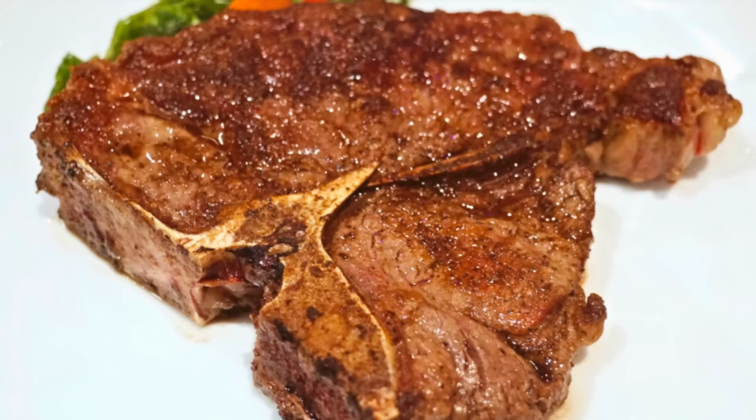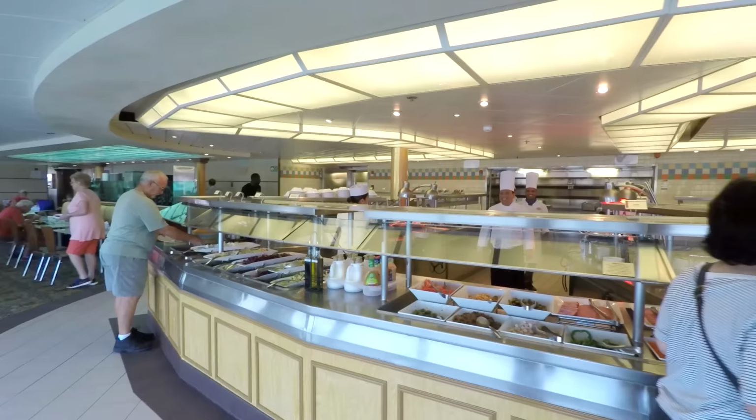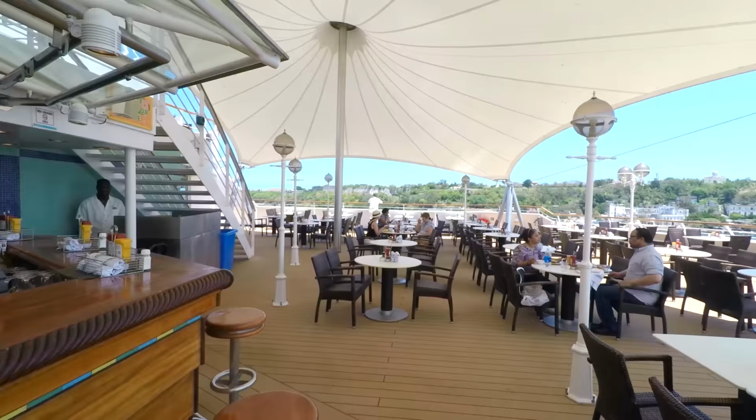A very friendly hello welcomes you to the Garden Cafe Buffet and its many different food stations, plus indoor seating. Impressively, outside there's also the whole other great outdoor cafe, with additional shaded seating and its own bar.